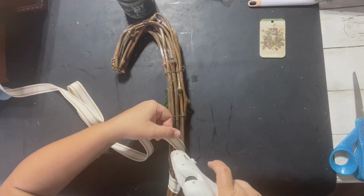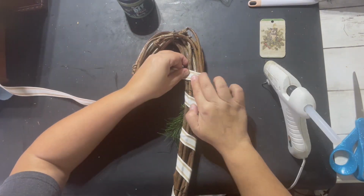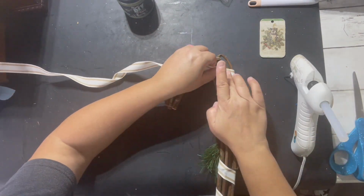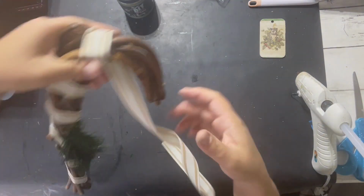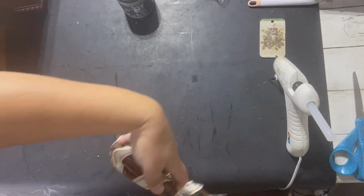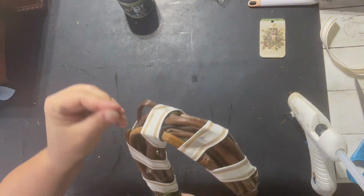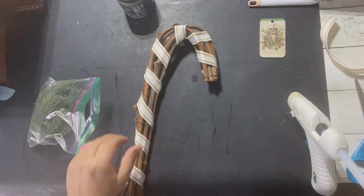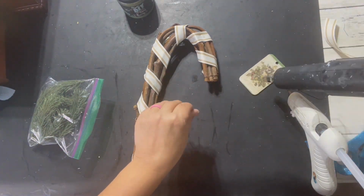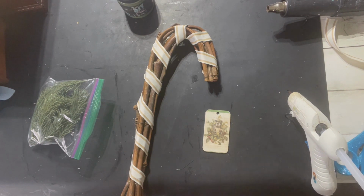So this ribbon, I believe I got at Hobby Lobby. I'm just going to wrap it around, hot glue it as we go. And then I do end up taking that greenery off because I wanted to put a different type of greenery on. And I don't know where I got this greenery. It's just off of something that I thrifted. I pulled it apart.